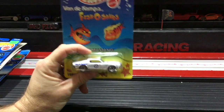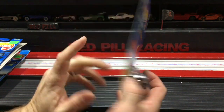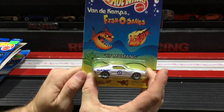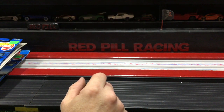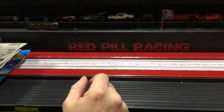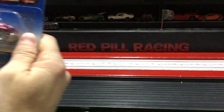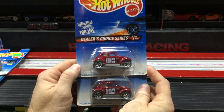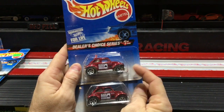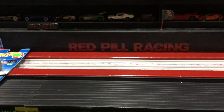Next up, bam. Not the Van Camp 67 Mustang Fastback. Yes, sir, it is. Yes, sir, it is. Less than $1. Nice. Seen those online plenty of times. Never got one because they're not less than $1. Next up, 2 of the Baja Bug, metal on metal, good stance for a race car, I like them. Can't beat that.